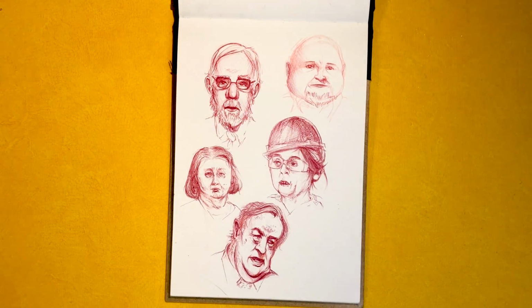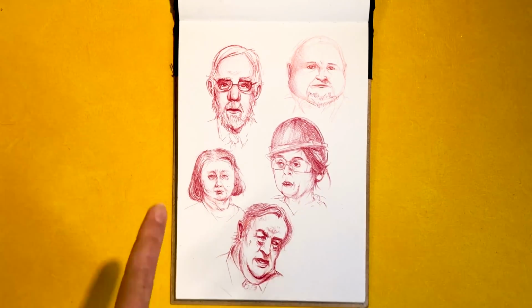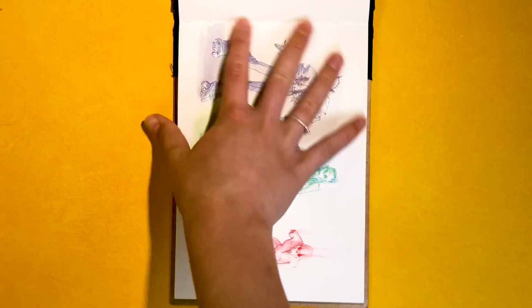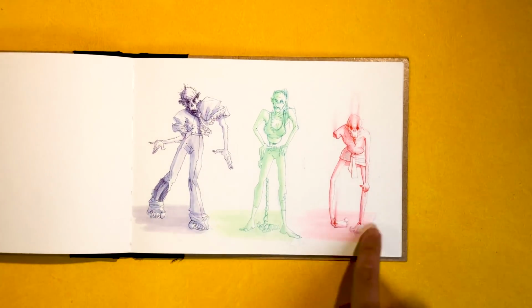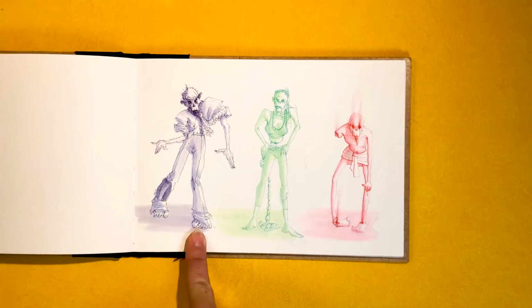I think there was a big time jump somewhere in this book, because this is considerably better than the older pages, and these are random figures off of the news. Then I think it was Halloween, not sure. I didn't date my sketchbook very often back then, but I tried to do some zombie creatures with big feet. What the heck is happening here?